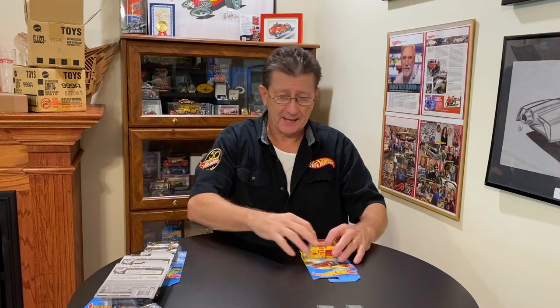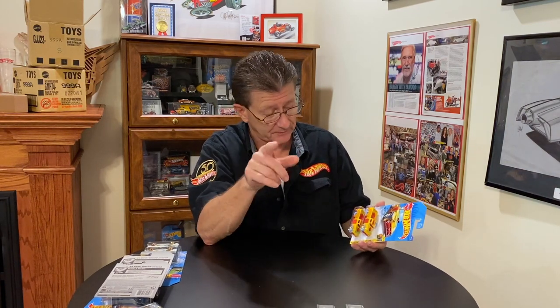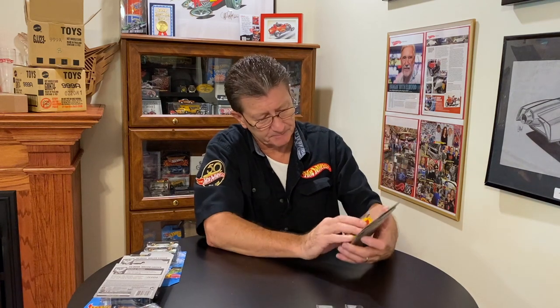Now, normally when I see a whole bunch of Treasure Hunts, I will pick them all out of that bin, and I will hang them up on the hanger, and the next guy that walks in is going to see all them Treasure Hunts right there. I'm not going to be the guy that takes them all, okay? I left them for everybody else. But these guys here, definitely cool.